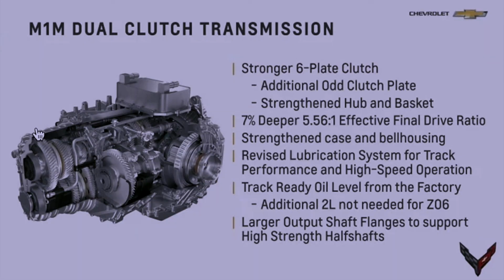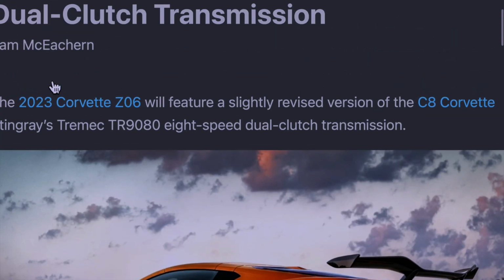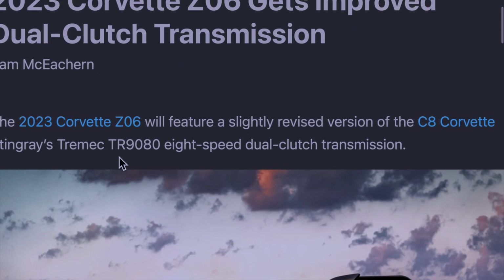So let's go ahead and jump over to the Tremec real quickly. I'm gonna go over some specs on the transmission, and then what we'll do next is I'm gonna continue reading this, and I'm gonna give you guys what I think GM should do for the future. Here is the Tremec transmission. I believe the code name's up here if you want to see it. It's a TR9080, 8-speed dual clutch.